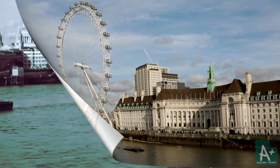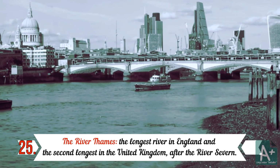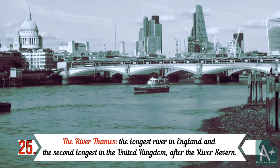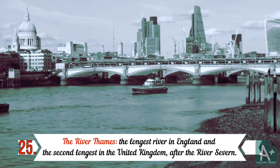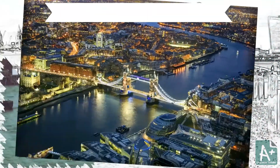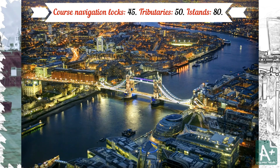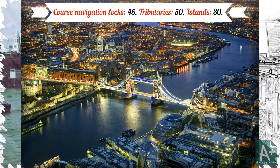Next, let's talk about the River Thames. It's the longest river in England and the second longest in the United Kingdom, after the River Severn. There are 45 coast navigation locks, 50 tributaries, and 80 islands along the Thames.